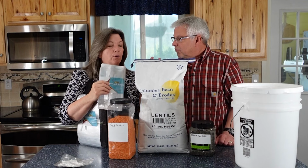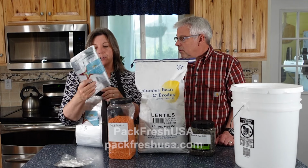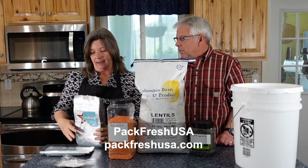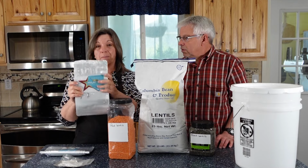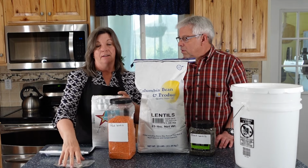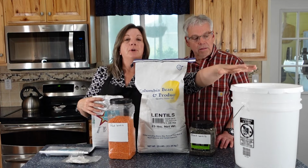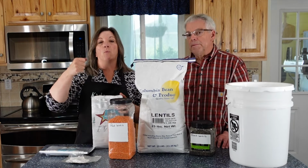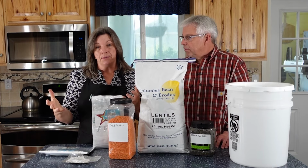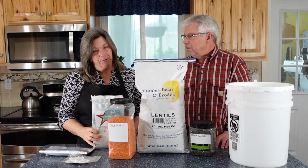What did I miss? If you don't eat a lot of it, this one is from Pack Fresh USA, and it's got some different sizes in it, but this is a good size for most of us. I would just package this all into these packages with an oxygen absorber, heat seal it, and then put them all in the bucket. That way when you open your bucket, you only have to take out one bag at a time, and you can use that and not worry that you have opened up this entire 25-pound bag.